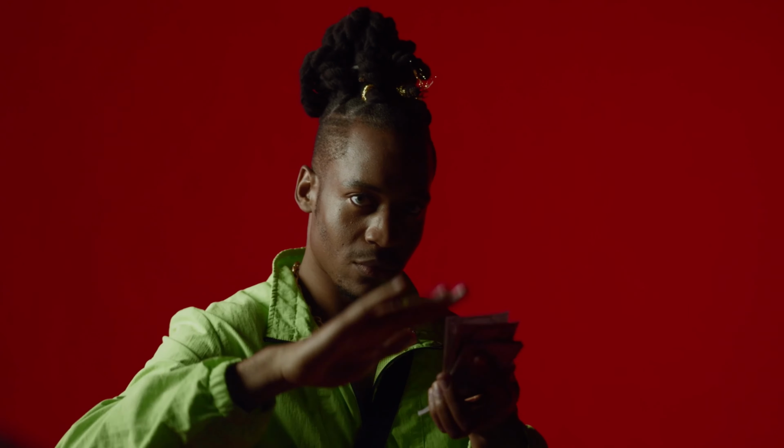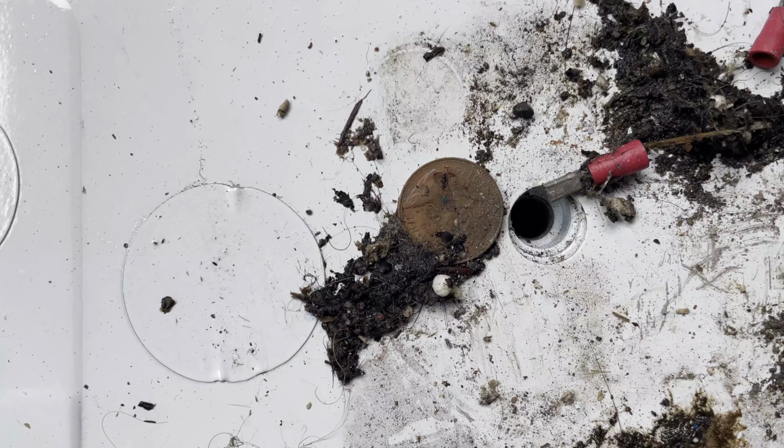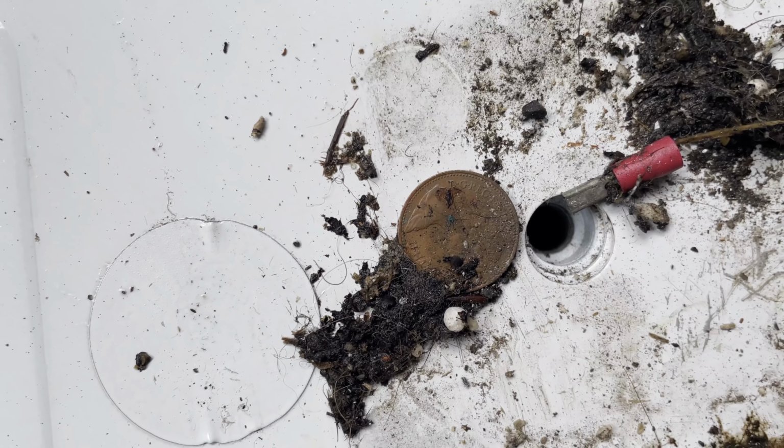So when we were clearing out the van, we found a £2 coin and a 5p coin in the back while sweeping. And we were expecting to find much more when we cleared the cabin out, but we only found 22p. But there you go, that's £2.27 already.